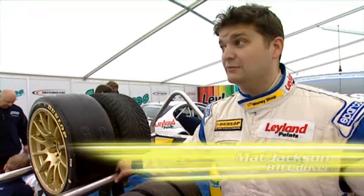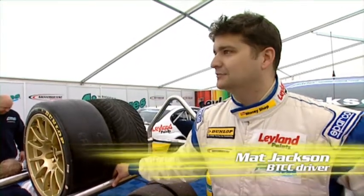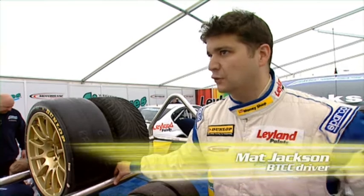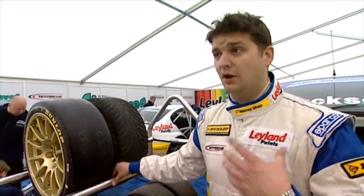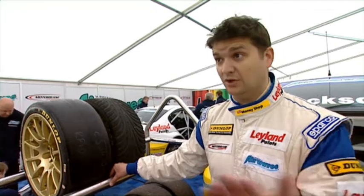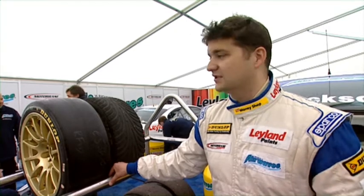You can start a race in the rain and obviously it can dry up. It's a real tough call because from a driver's point of view, you have to monitor how fast it is. You have to drive offline to keep the cold water going through the tyre to try and cool the tyre down. And that's the biggest problem really.